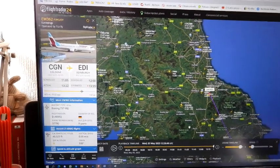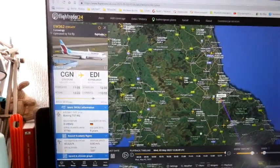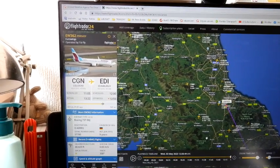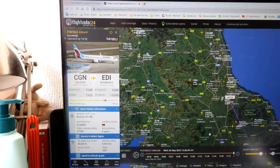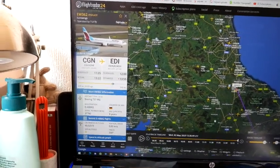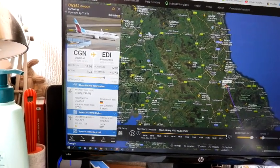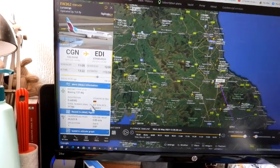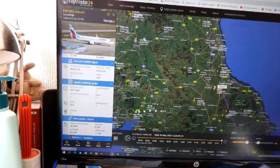We're looking around 13:30 for this, 13:26 according to that timestamp, 13:27. We had the Eurowings, which was operated by TUI Fly, Tango Uniform India Fly. There's a pretty picture. It's Echo Whiskey 362, also Echo Whiskey Golf 43 Yankee, going from Cologne to Edinburgh. It's a Boeing 737-86 Juliet. Registration is Delta-Alpha Bravo Mike Quebec. It was at 40,000 feet, his ICAO 3 Charlie 49 Bravo 1.